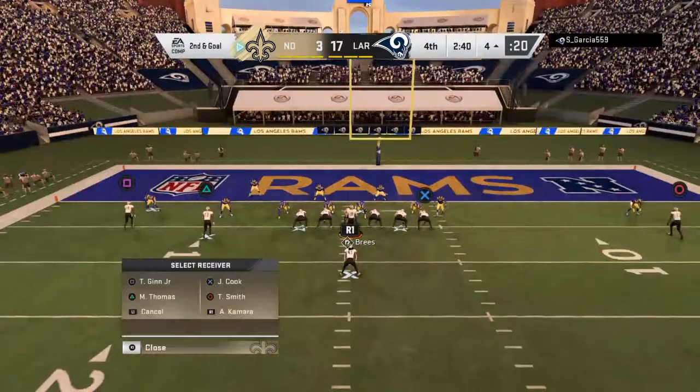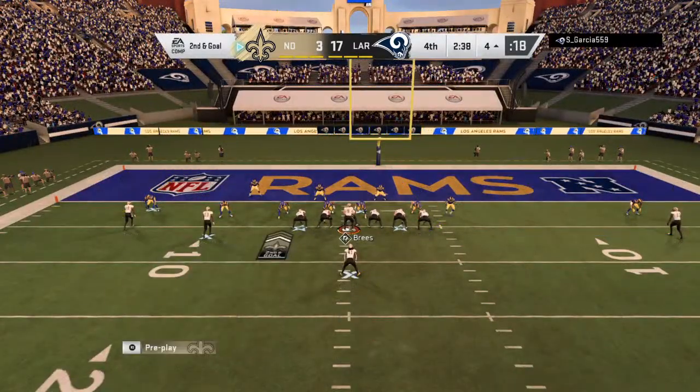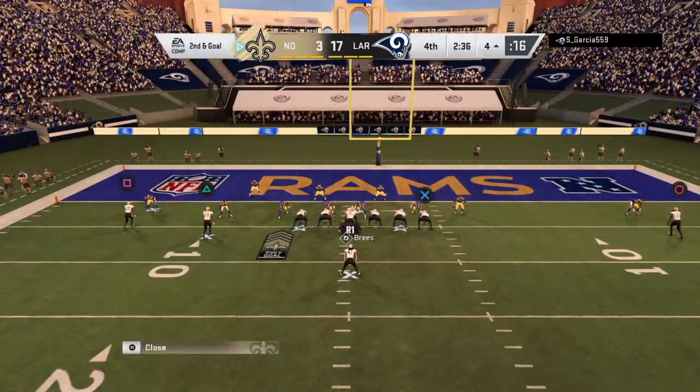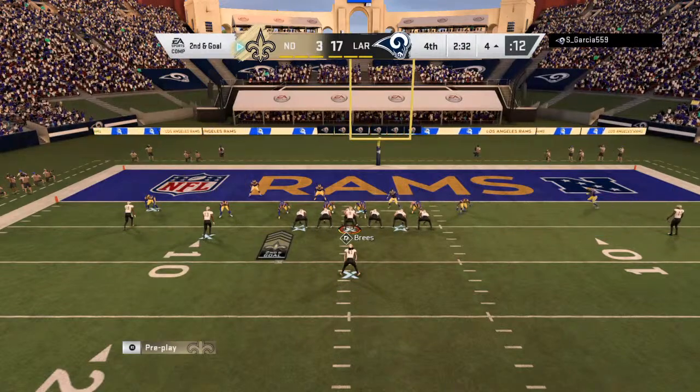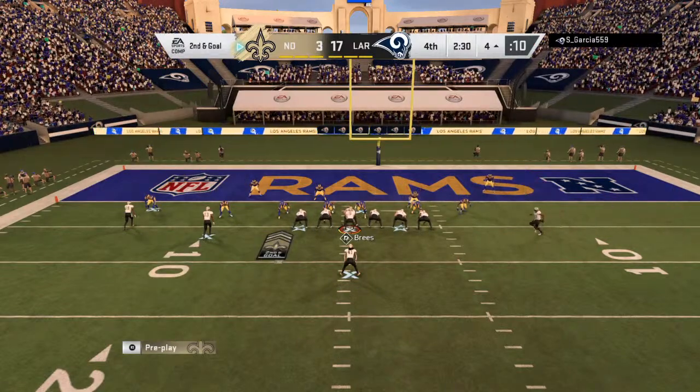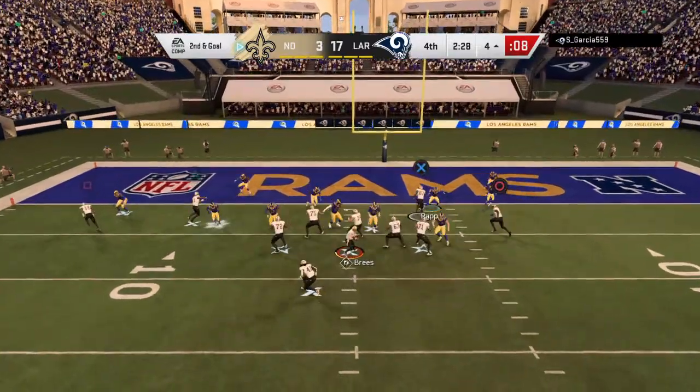And just one man in the backfield here. That's Kamara, 2nd and goal. You can't block me. 58, right over there. Yeah, Mike, 58, right there. You're not ready. You're not ready.